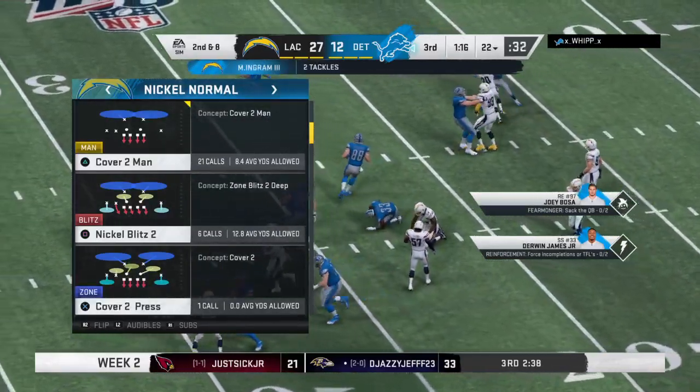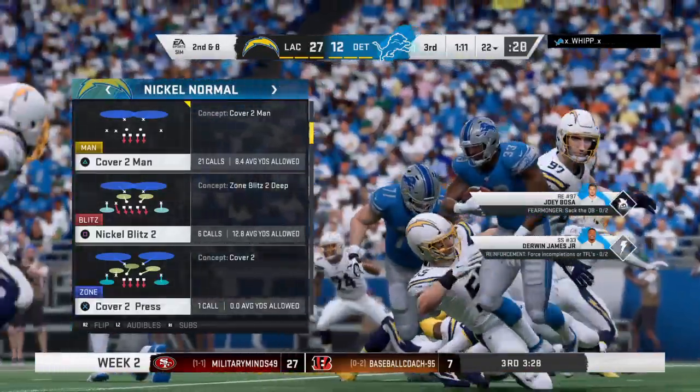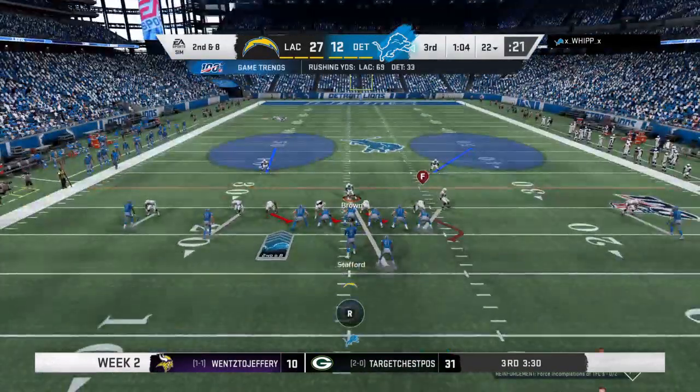Tough day, tough sledding right there, and it's been that way the entire game. Not a whole lot of room to ramble for him. Yeah, you're right. It's been that way all afternoon. Didn't get a whole lot better there. From the 22, here's 2nd and 8.